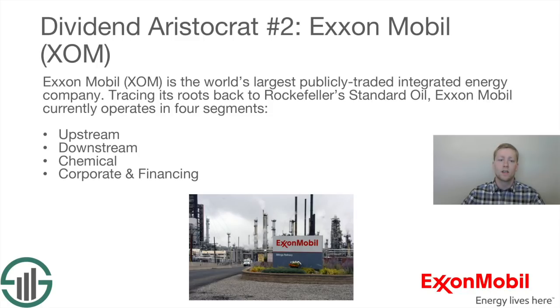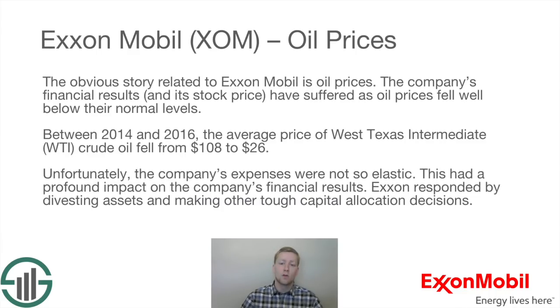The next Dividend Aristocrat that we'll discuss is Exxon Mobil, which is the world's largest publicly traded energy company. Exxon trades on the New York Stock Exchange under the ticker XOM. Tracing its roots back to Rockefeller's Standard Oil, Exxon currently operates in 4 segments: upstream, downstream, chemical, and corporate and financing. The real story with regards to ExxonMobil is oil prices.